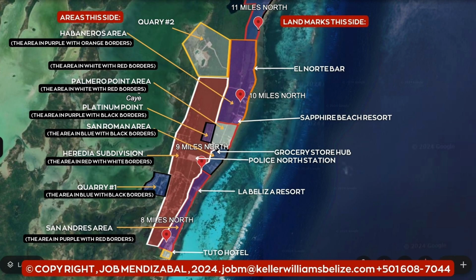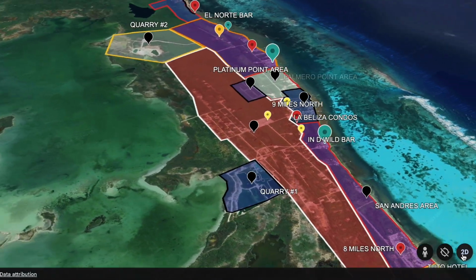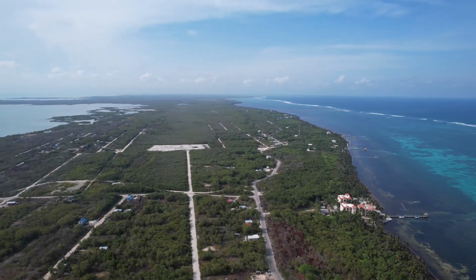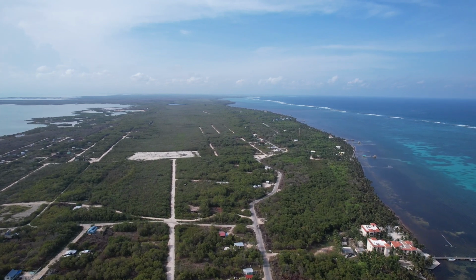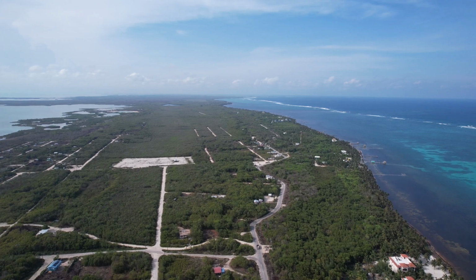The first area is the San Andres area, in purple with red borders. This area has the Tuto Hotel. It spans from miles 8 to 9 and is on the east beachfront reef side. This area is categorized by having only a few large lots, over 1 acre and bigger.